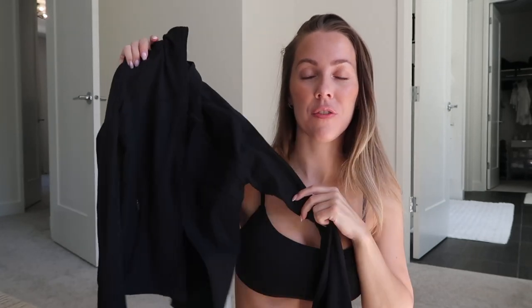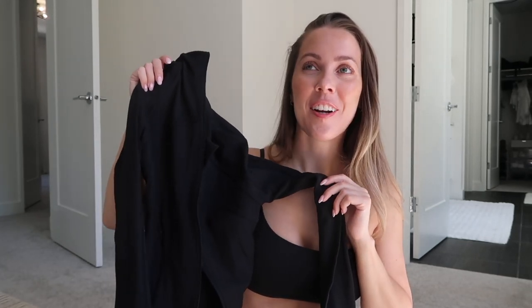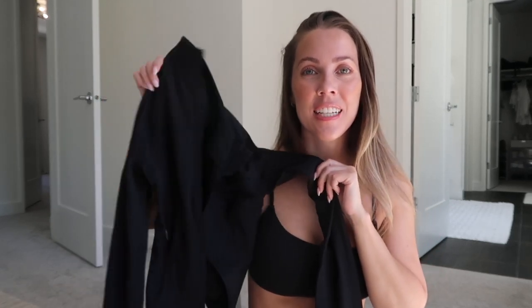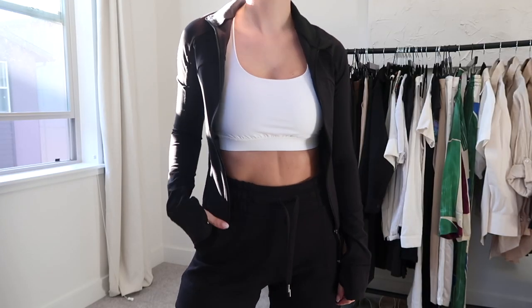I also finally ended up getting the cropped Nulu Define jackets. Bless your hearts. One of you reached out to me on Instagram and was like, hey, this is back in stock, go, go, go, because you knew that I wanted it in black. So thank you for looking out for me. I did get it in a size 2. I like the Define jackets. I think that they're great.